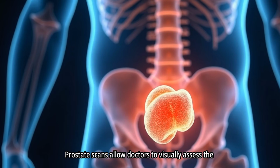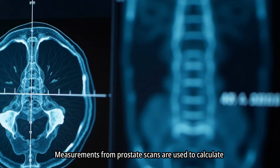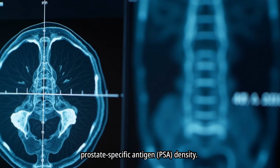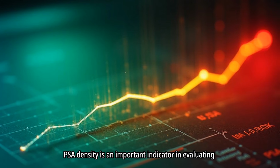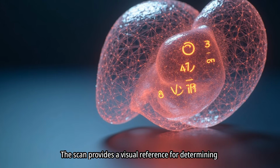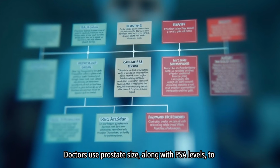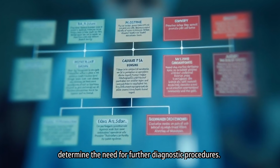Prostate scans allow doctors to visually assess the size and shape of the prostate gland. Measurements from prostate scans are used to calculate prostate-specific antigen, PSA, density. PSA density is an important indicator in evaluating the risk of prostate cancer. The scan provides a visual reference for determining the prostate's volume. Doctors use prostate size, along with PSA levels, to determine the need for further diagnostic procedures.